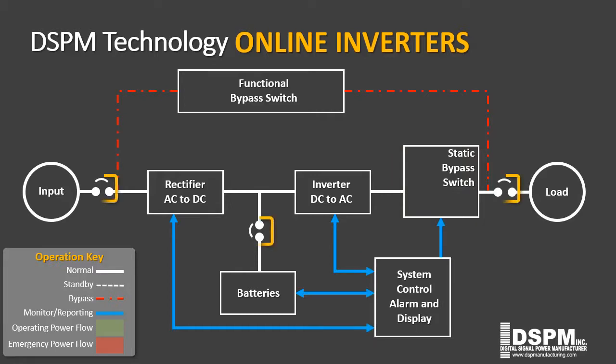To protect the integrity of DSPM systems, input, output, and batteries are all protected by circuit breakers. If you have specific output circuit breaker needs, speak with one of our in-house specialists or field representatives to learn about DSPM's flexible and dependable output circuit breaker capability.